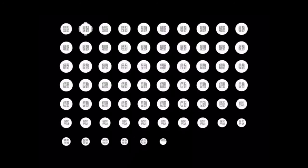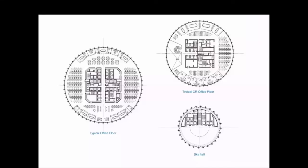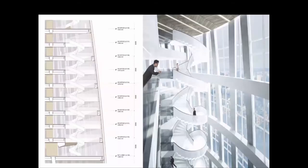The sequence of plans, yes, they are all circular. The core diminishes, of course, as we go up. It's a cross plan, not unusual for a super tall building, especially in the Chinese context. And you see some of the sample plans here. And these, I don't remember how many, maybe 38 columns, which again, they're outside the spandrel. So they're in a way exoskeletal. And from the inside, there's nothing at all but core.